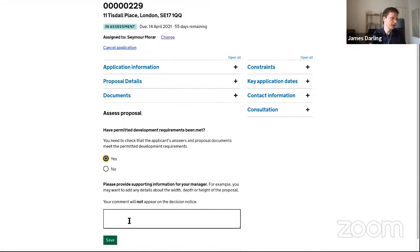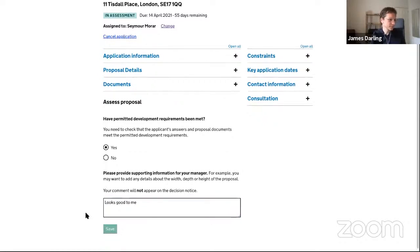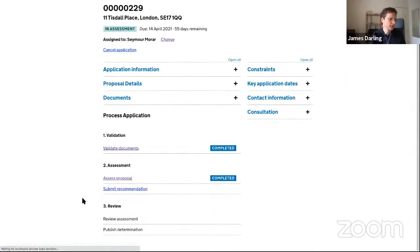I think everything's great. I can leave a note to my manager. As obviously I'm not a planner, so I don't know exactly what a good example of a note to my manager would be, but I'm just going to say it looks good to me. I click save. I go to submit.